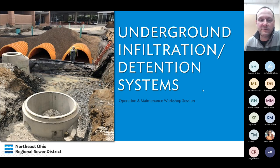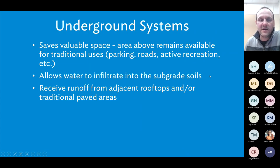We do have one or two of those planned for this year. So let's touch on those. These are neat systems. They can save a lot of valuable land, real estate, really. We can accomplish infiltration just like we can with bioretention, but now you can park on it or use the top layers for something other than a nice landscape bed. We've seen some of these with active recreation areas on them. We've seen some with parking lots on them. There's a lot of different things you can do on top of these.